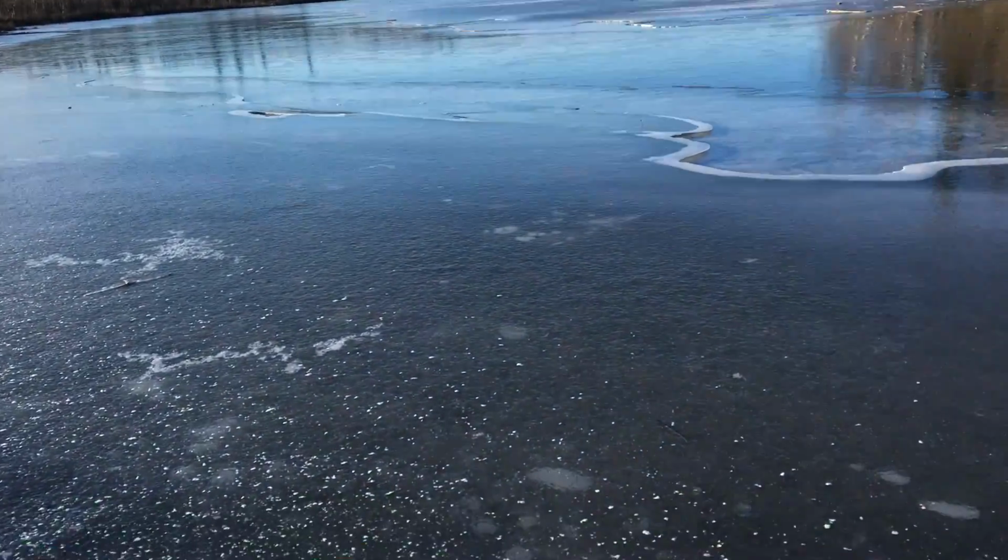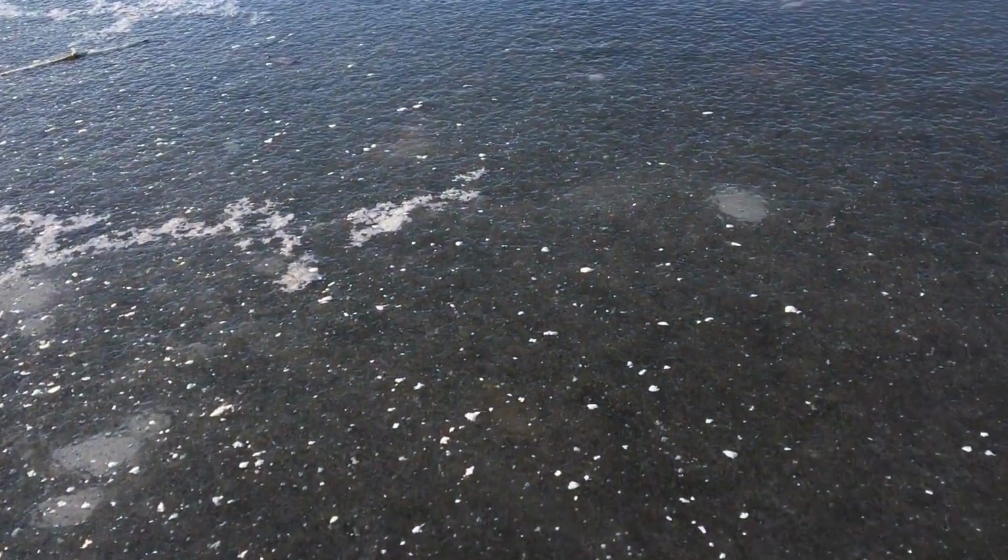Solid. See the bubbles going down there at least 6 inches, so based on that I'd say it's pretty safe for walking on.